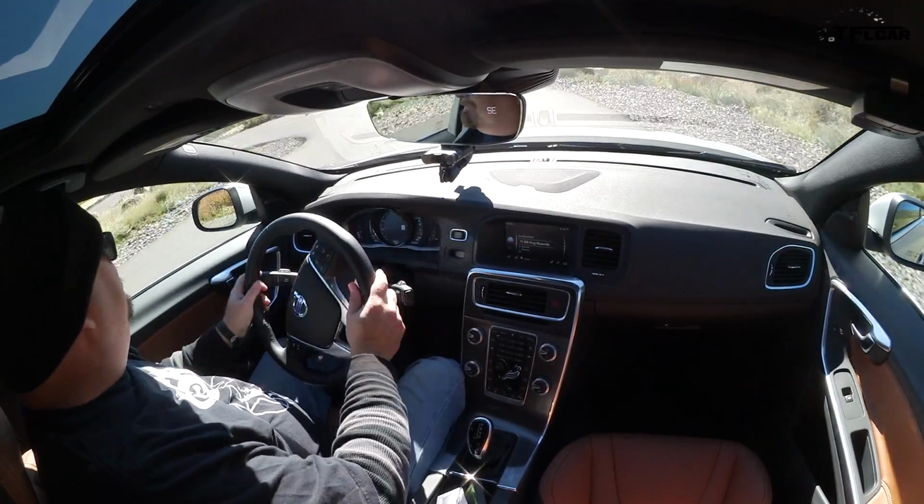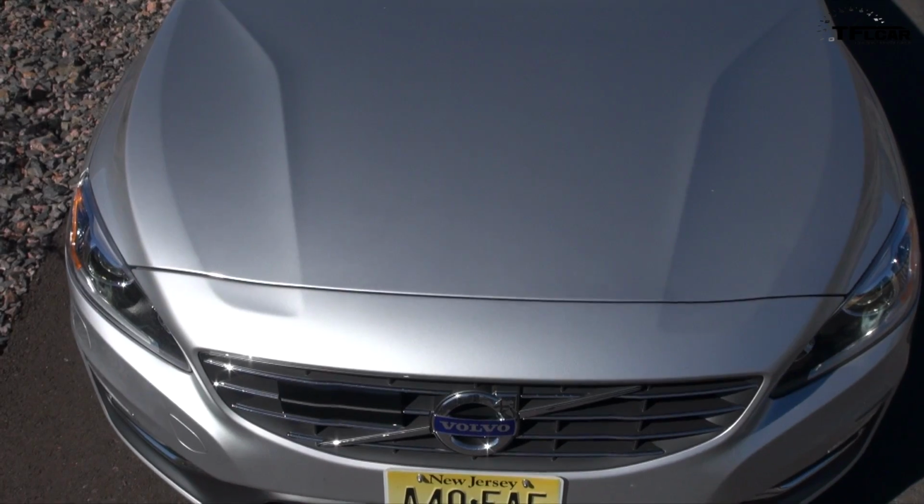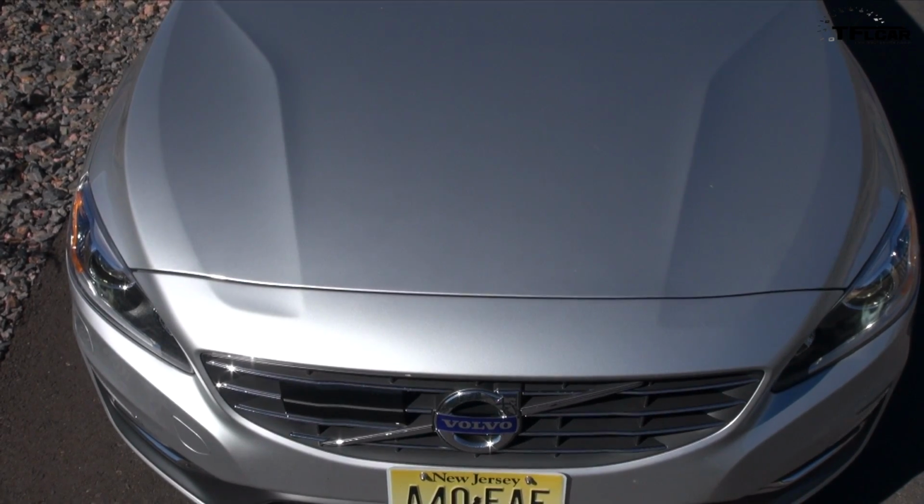It's a good car, and for $47,575, you might think it's too expensive. It's not. You know what it is? It is the equivalent of a BMW 3 Series or the Audi A4 if they were fully loaded.